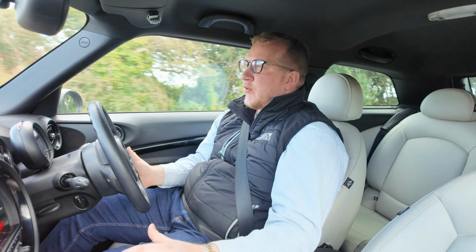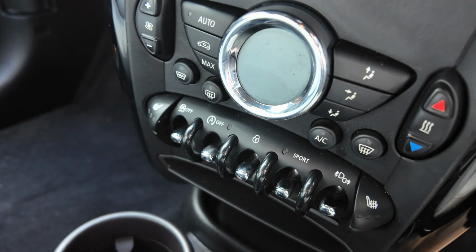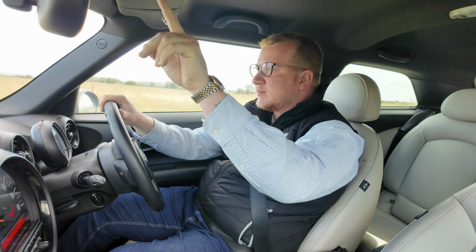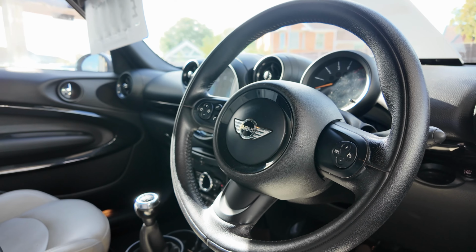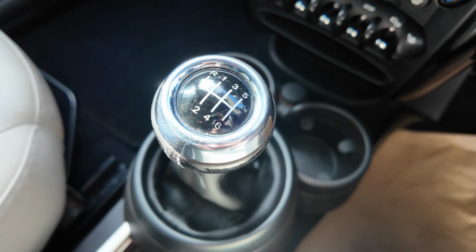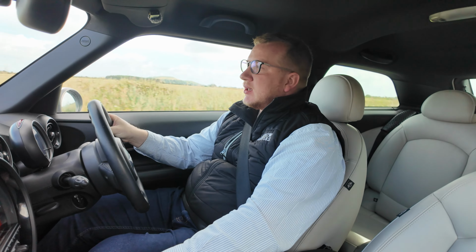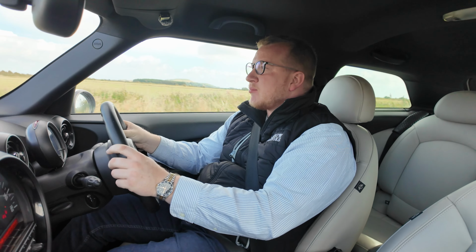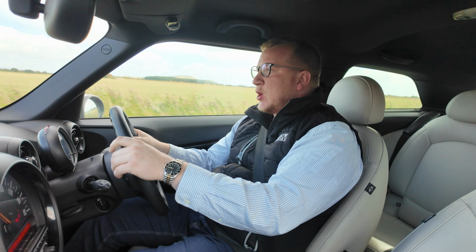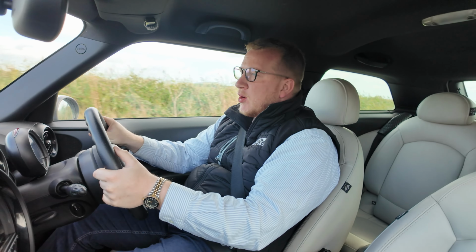Even inside it's fun with the old style speedometer in the middle. I like the way that all the switches in here make you feel like you're a pilot on British Airways. They've got really nice ergonomic steering wheels with all your steering wheel controls. The manual gearbox in these is actually really good, paired with the 1.6 diesel engine, which is quite peppy, 110 brake horsepower, but still super economical because it would do 60 miles per gallon on a motorway run.